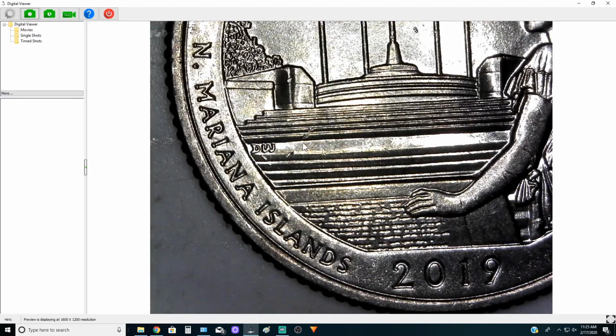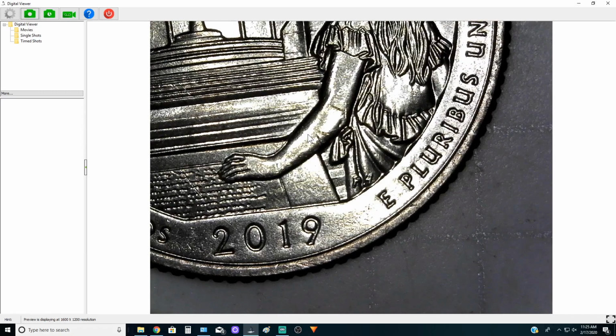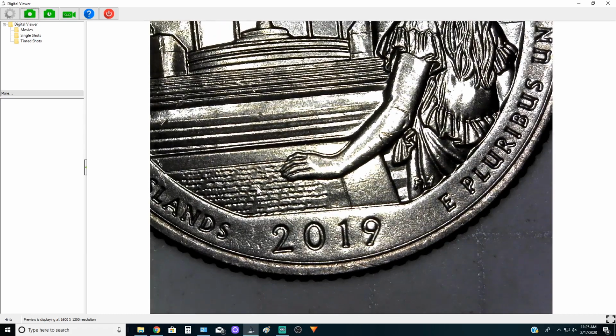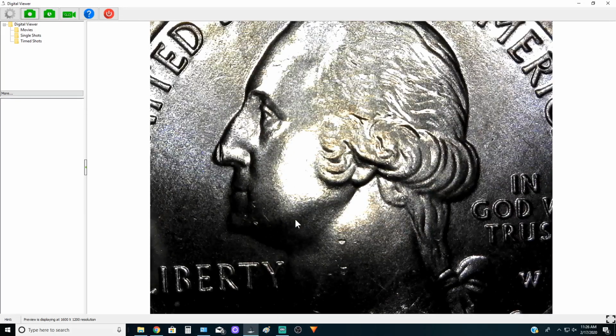Okay. Nasty contact point right here. Rim on the reverse. Doesn't look too bad. About what you'd find on other uncirculated coins. Of course, it's going to show signs of rubbing other coins. A little bit of a scrape through here. Again, probably from traveling in a bag with other coins. Obverse. Pretty much the same concept.